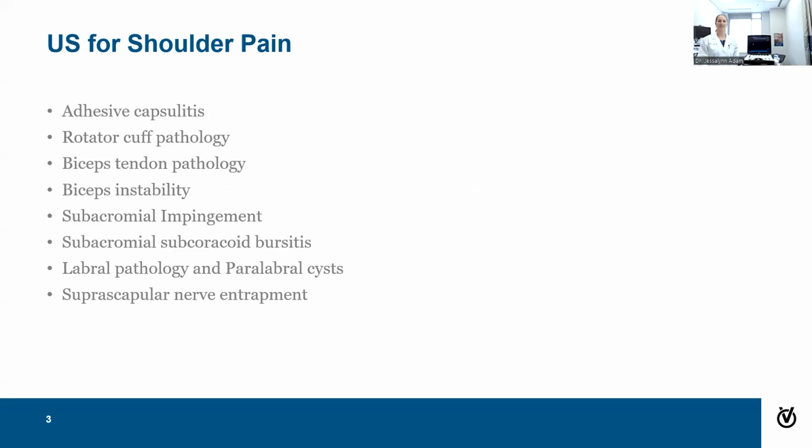So this is a list. It's not exhaustive by any means, but for some uses for ultrasound in evaluating shoulder pain. So if you've heard of frozen shoulder or rotator cuff problems, ultrasound is a really nice option to evaluate both of these, and you may even be able to avoid an MRI.